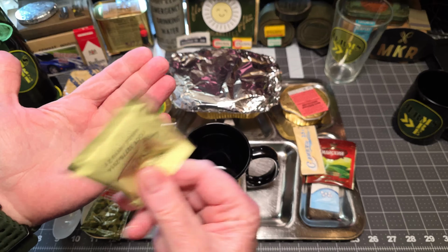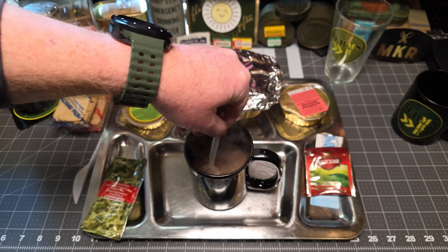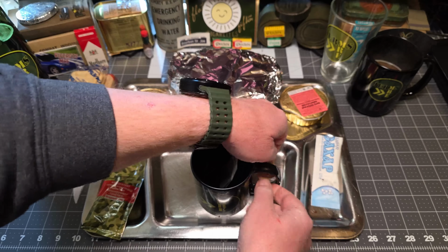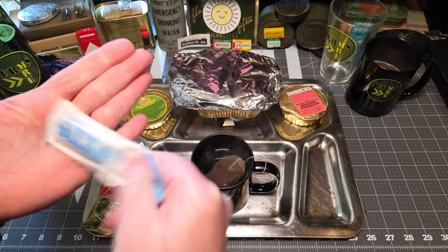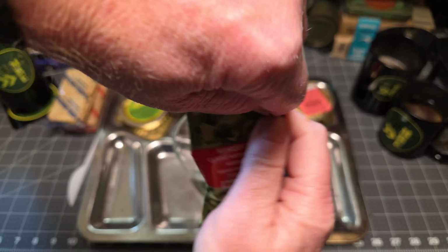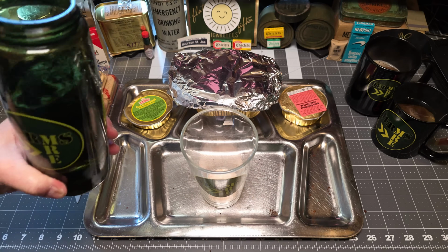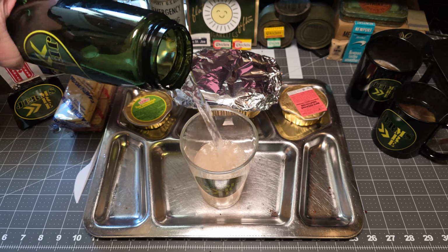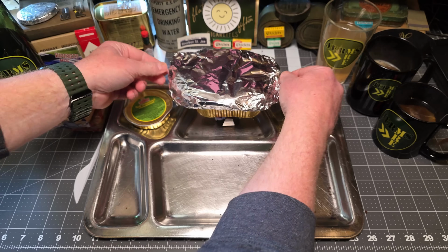Let's make some drinks. I am going to put a little sugar in my tea. I do like sugar in my tea. Very granulated. Calls for 240 mils of water, so that's just under a cup or right around a cup. So 8 ounces. All right, let's check on this.